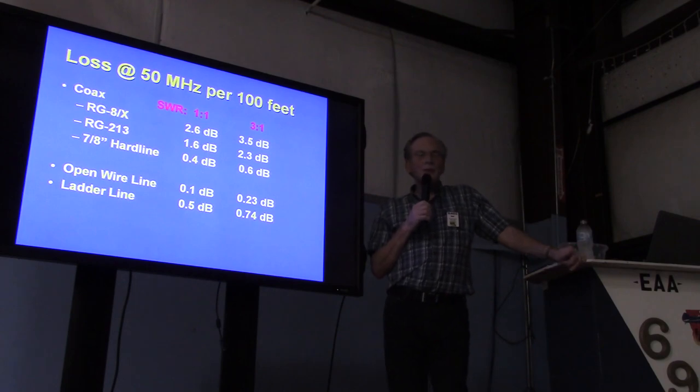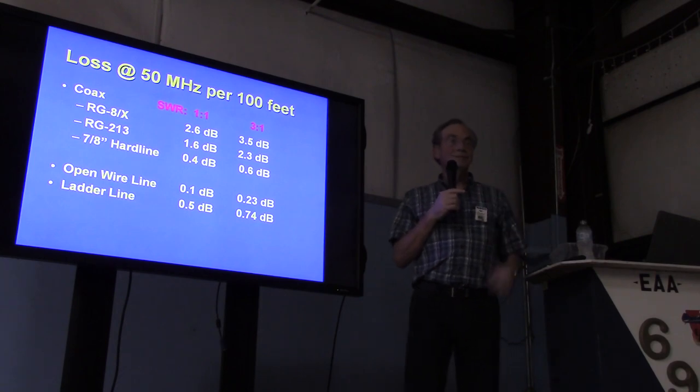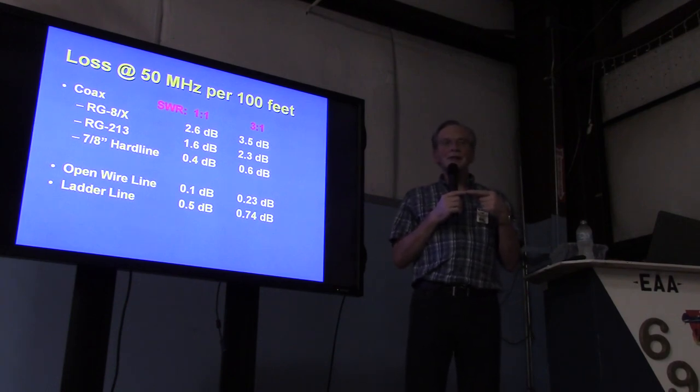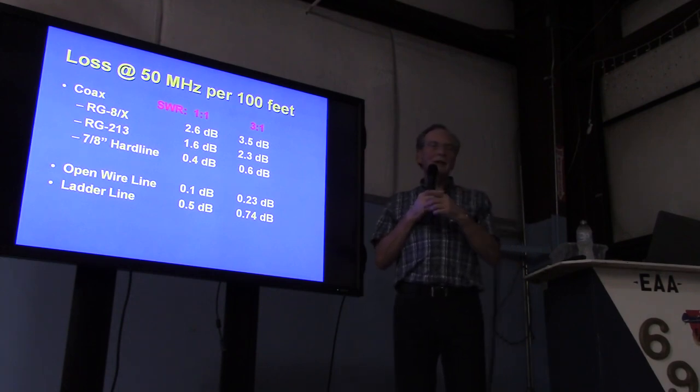The rule of thumb I use, and I think I'm being a little too conservative, is about a tenth of a dB every time you stick a PL259 in the line. I think it's better than that. That would be maybe a worst case number. So, you got a pair of PL259s on a barrel, that could be 0.1 to 0.2 dB of loss. You don't want too many splices. There's a couple ways to find out. One way is to put an antenna analyzer on it, just see what you got.